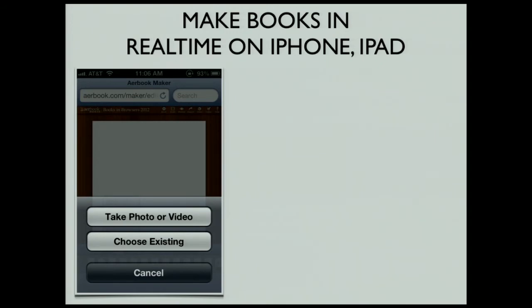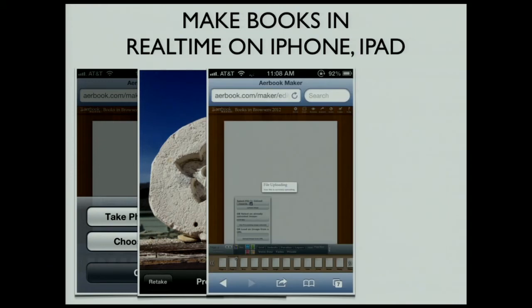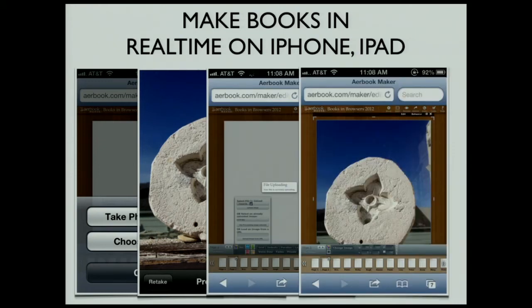when you're adding to an AirBook title in AirBook Maker, you add images. You can select from your hard drive and so on, but here you can say, take a photo or video, or choose existing from your iOS photo library. And there's the photo I took. And then it gets uploaded, and bingo, it's part of the book.